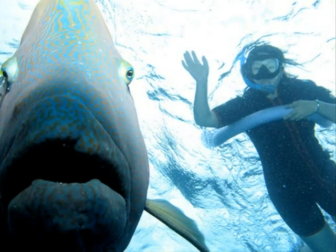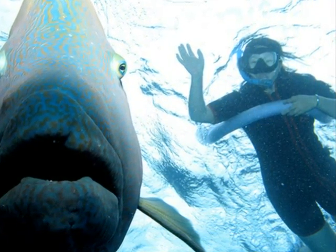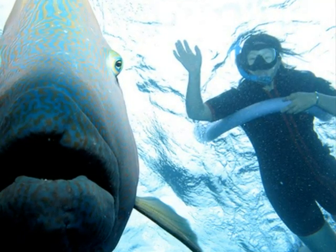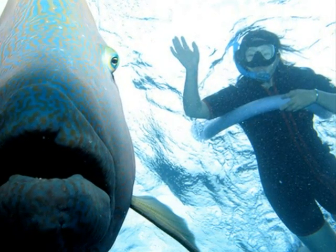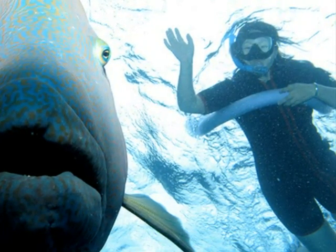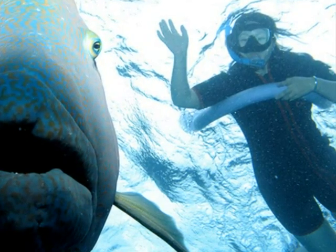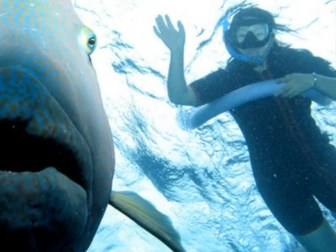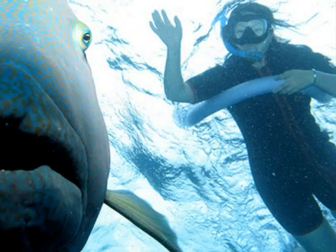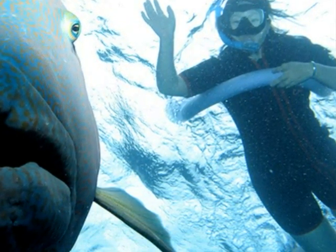Did you know that the Great Barrier Reef is a much sought-after tourist attraction? Almost 2 million people from all over the world visit each year. There are many ways to view the reefs, such as diving and snorkeling, where you can get up close and personal to the reef's aquatic inhabitants.